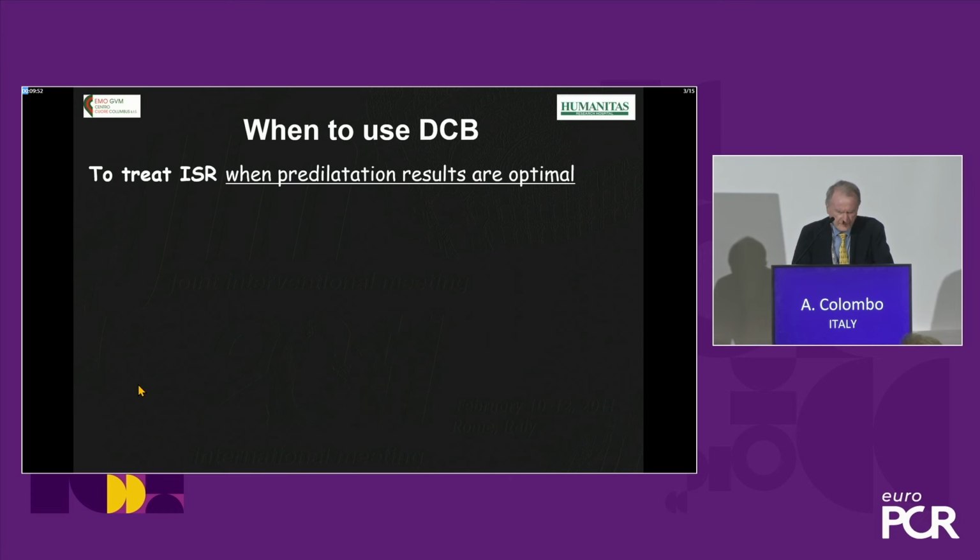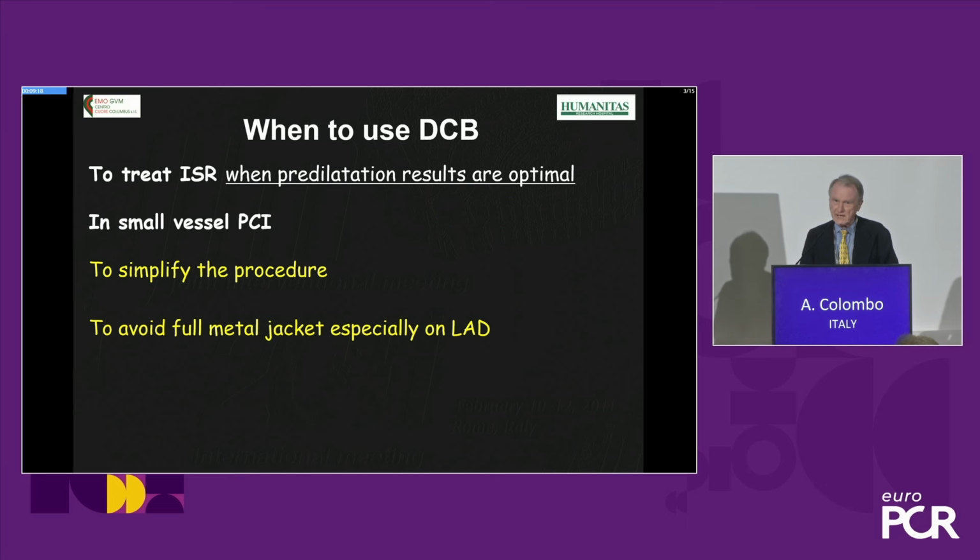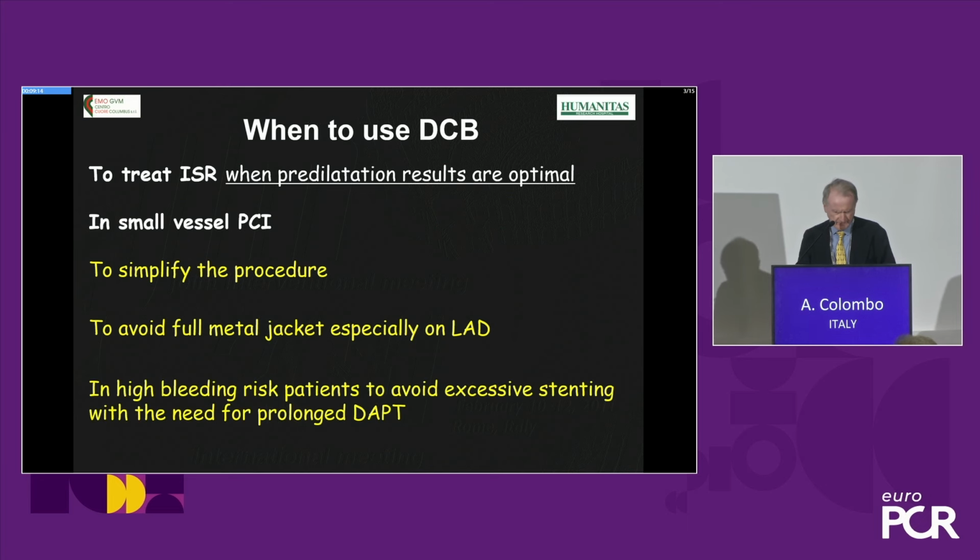So when to use DCB to treat instant restenosis when predilatation results are optimal, I believe there is no controversy. In small vessel PCI, also here there are nice randomized trials supporting this. But then we go to some new indications, and my talk is going to simplify the procedure. I really believe if there is one reason to use DCB, it is to simplify the procedure, and I will try to convince you. To avoid full metal jacket, especially on the left anterior descending, and in high bleeding risk patients to avoid excessive stenting with the need of prolonged dual antiplatelet therapy.